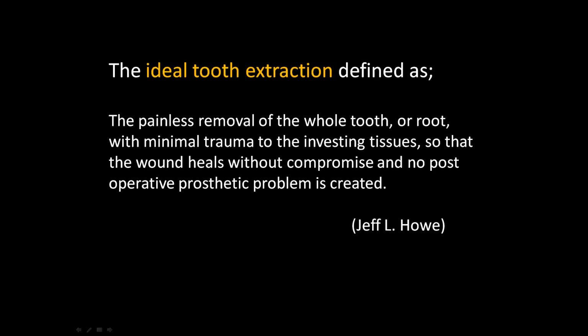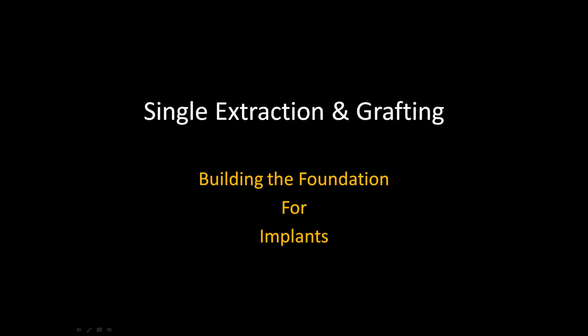First, we want to focus on the definition of an ideal tooth extraction. And this is defined as the painless removal of the whole tooth or root with minimal trauma to the investing tissues so that the wound heals without compromise and no post-operative prosthetic problem is created. So not only do we want to get the tooth out, we want to get the tooth out with minimal trauma to the surrounding tissues and create a situation or a foundation where later we can place an implant. So let's take a look at a single extraction example.